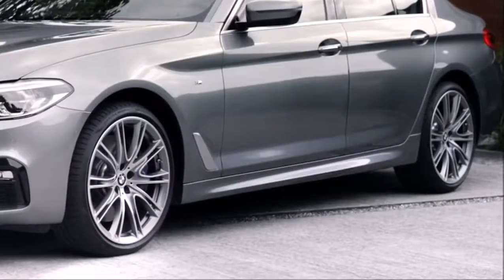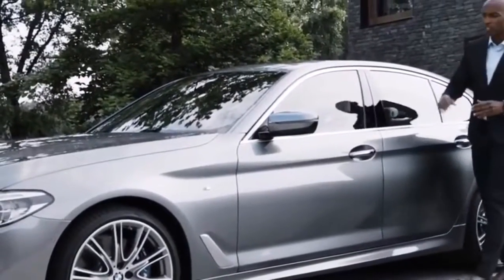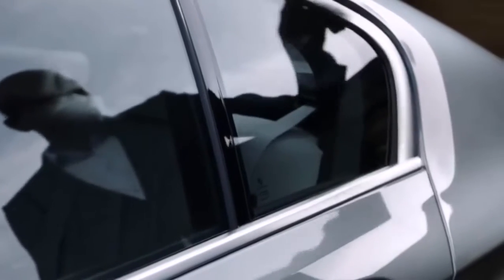Now let's move over to the side. If we look at the shoulder line, we'll see a true design innovation, divided into 2 parts. Now it starts in the shade, moves over to the light, and has the upper line ending in the BMW icon, the so-called Hofmeister Kink.